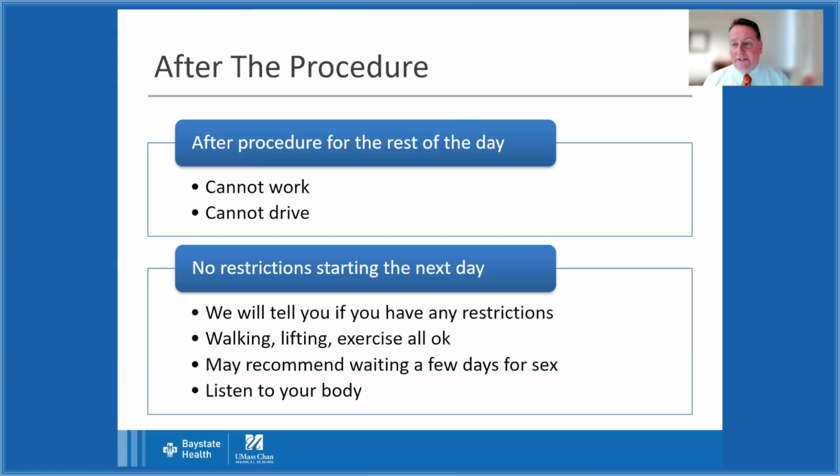Immediately, not even just the next day, but immediately after the procedure, things like walking and going up and down stairs, that's all fine. Things like lifting and exercise are going to be according to how you feel. So there's not going to be any medical danger from lifting or exercising, but you may feel tired, you may feel sore, and so you just want to take things more slowly.